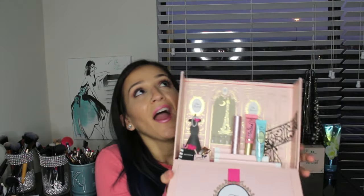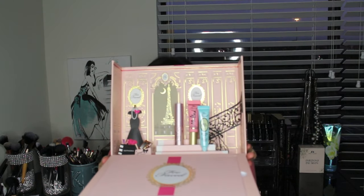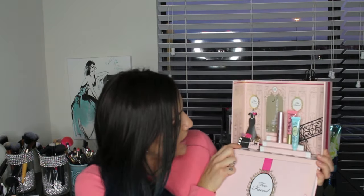So flipping it open, you have your little dollhouse, which how freaking cute is this? I am literally obsessed. It even has a little Sephora shopping bag here, and a Too Faced chocolate bar palette. It's super, super cute. What it comes with is the Too Faced Eye Insurance Eyeshadow Primer. It comes with this Too Faced lipstick in Melted Pony, and it comes with the deluxe sample size of the Better Than Sex Mascara.